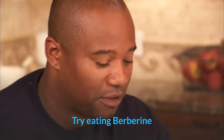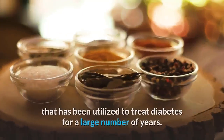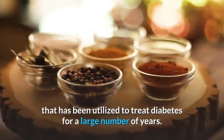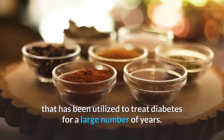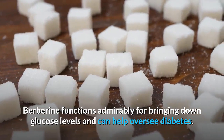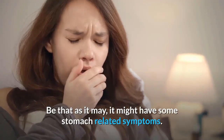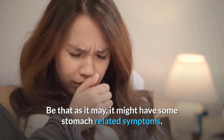Try eating berberine. Berberine is the active component of a Chinese herb that has been used to treat diabetes for thousands of years. Berberine works well for lowering glucose levels and can help manage diabetes. However, it might have some digestive side effects.